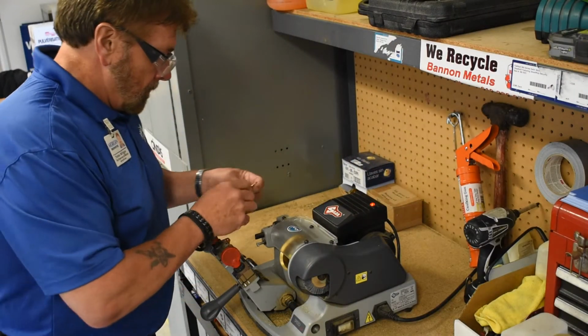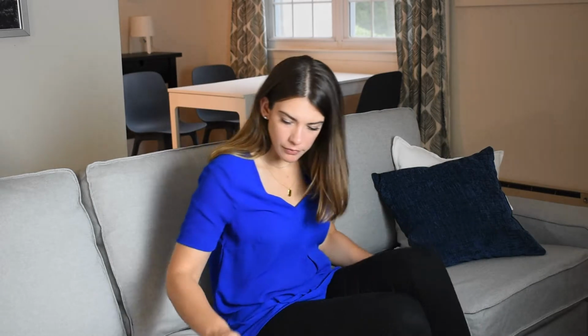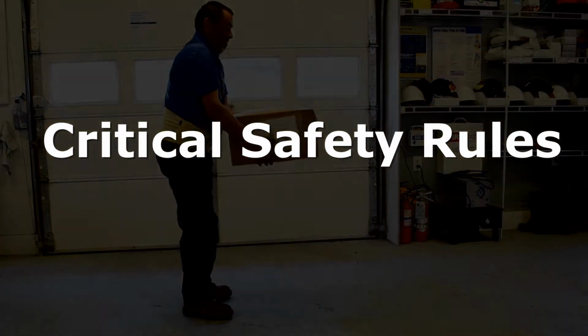At Morgan Properties, we strive to provide a safe and healthy environment for all our employees, residents, and their guests. We have implemented these critical safety rules to keep our employees safe.